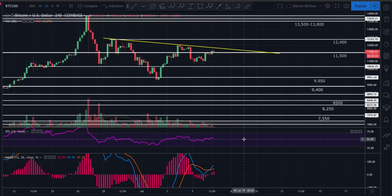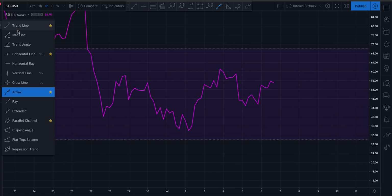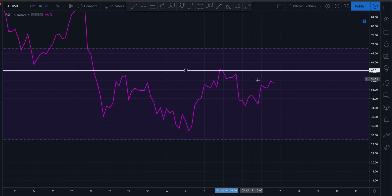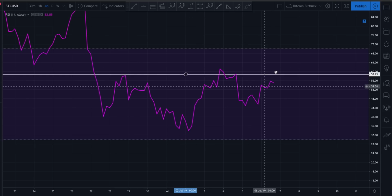All right, checking our indicators back on the 4-hour. We can see on the RSI, RSI is giving us a little bit of resistance right here. Right about here, guys, if we do end up breaking above this zone, again, I do think that would be a very, very bullish sign. Let's wait and see if that does end up playing out.